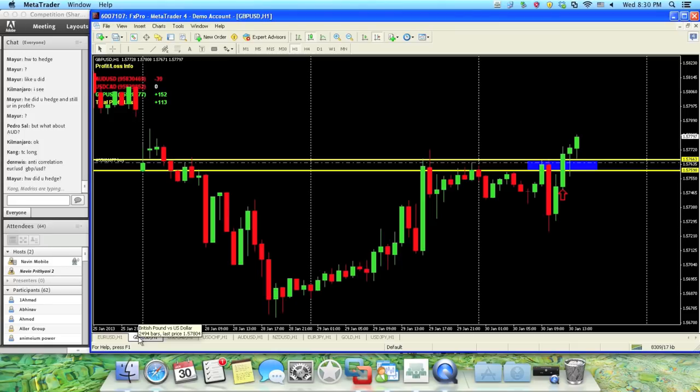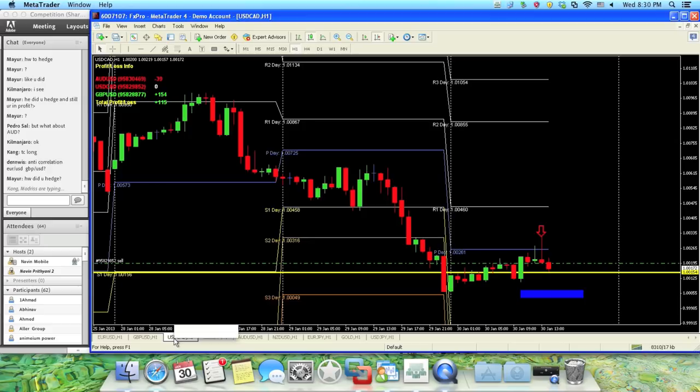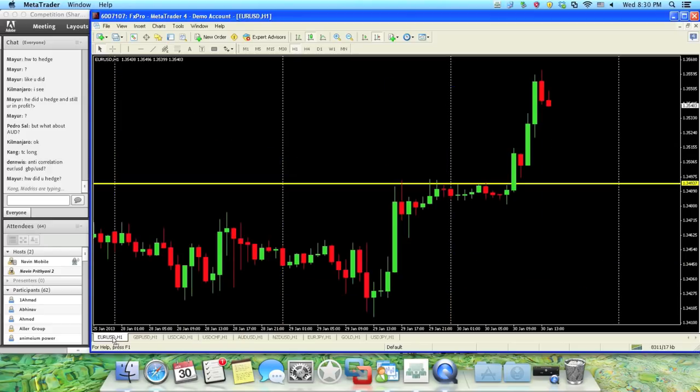Okay. How did you hedge? Basically, the hedge is just looking at support and resistance. If you're going long on Euro USD and you're also going long on US dollar Swiss franc, that's a hedge. There's nothing special that you do extra. It's just a direction that you take. One becomes a hedge.